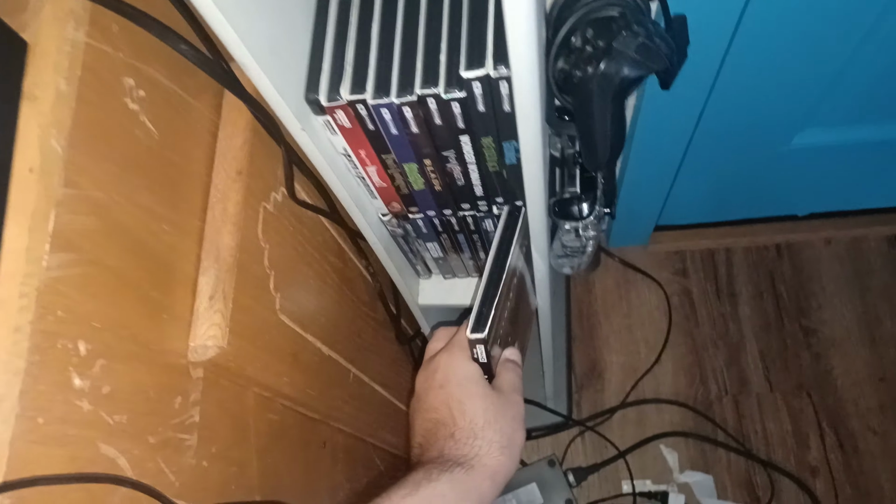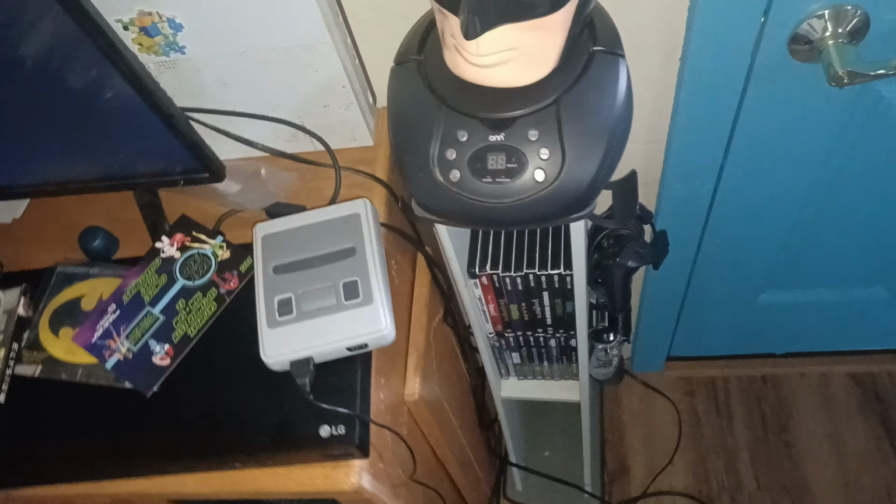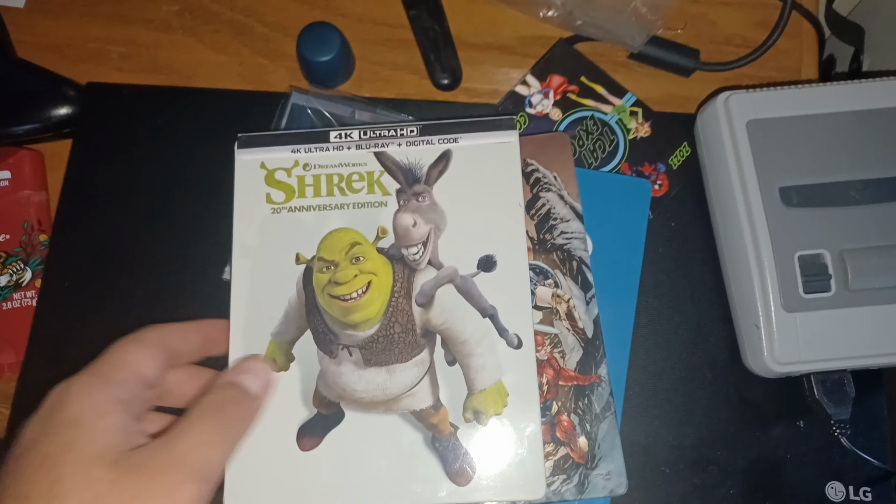Well, that's it for my 4K Ultra HD collections. But no, there's still more. I'm gonna look at the Steelbooks. Hey, let me show you more. Okay, now there's still more with these 3 Steelbooks.